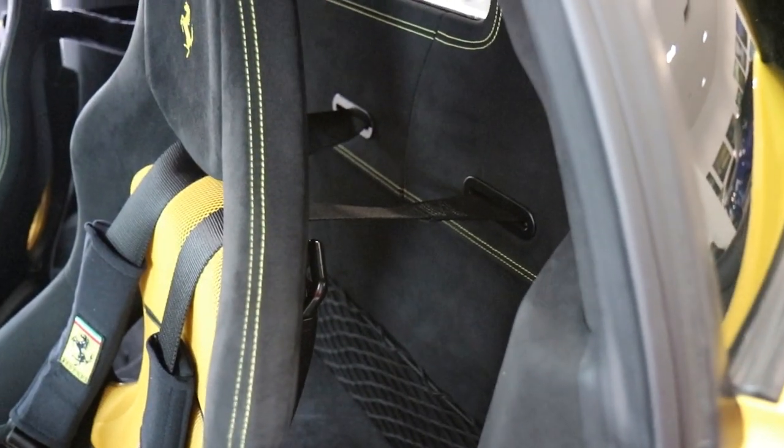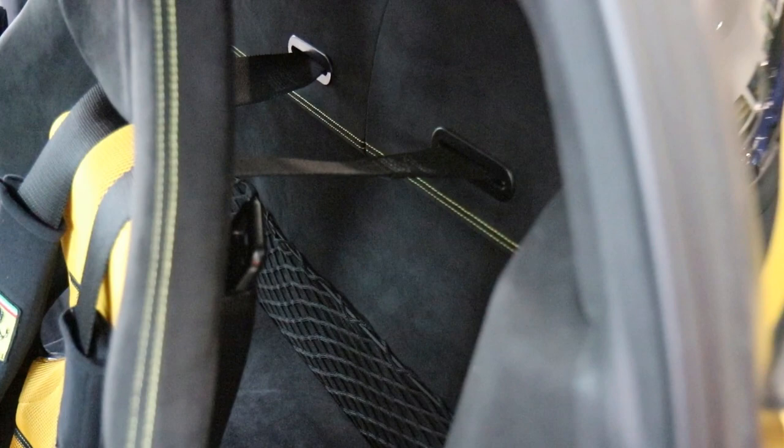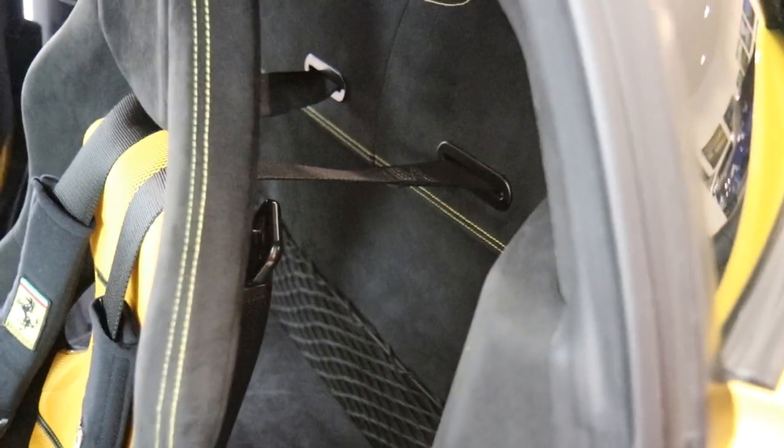To further increase the practicality of the 458 Italia Speciale, you have some nets that can be found at the back of both seats where you can put some stuff away. And there is a shelf, you can see here at the back, where you can also put some stuff away. Although I don't think you'll be able to fit a set of golf clubs anytime soon in a Speciale.